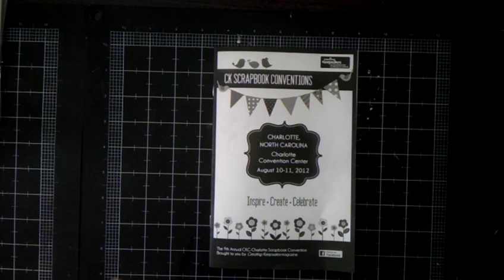booths. And each year, over the past 7 or 8 years that I've been going, the convention gets a little smaller and smaller, which I understand, it's hard for the vendors with the expenses of going to the shows, but it's still a lot of fun. So let me share with you what I got.